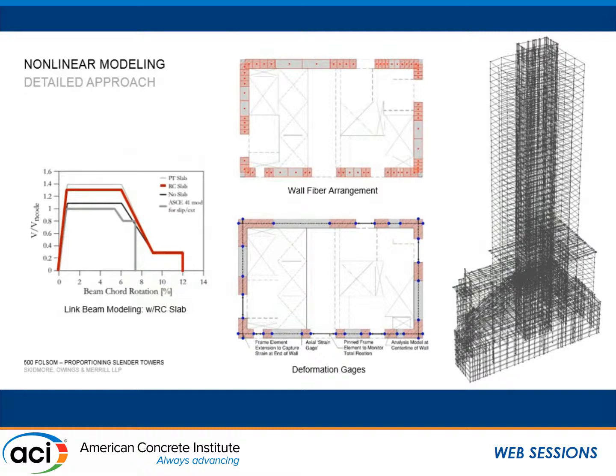All of the columns were modeled. All of the slabs had nonlinear hinges. This was a very, very robust nonlinear model. You could say it's maybe too robust if you want, but that's fine. Obviously fiber elements for the shear walls, more densely packed in the boundary zones than not.